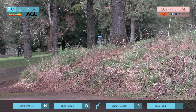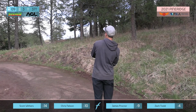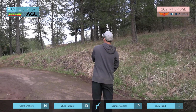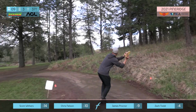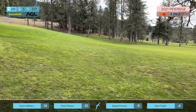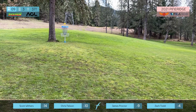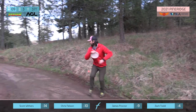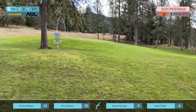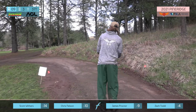Oh, getting slapped down by the wind here. And that's going to be well short from Scott Withers. Get some good ground play. Oh, that's a nice skip. There it is. There you go. Great Chris Nelson drive, taking advantage of the opening. Try and gain a stroke on Scott here. Nice throw from James. Gonna be behind the tree, maybe uphill just a little bit.